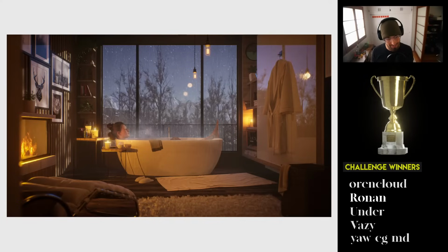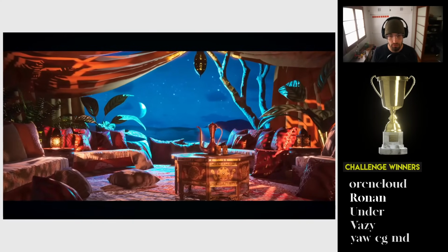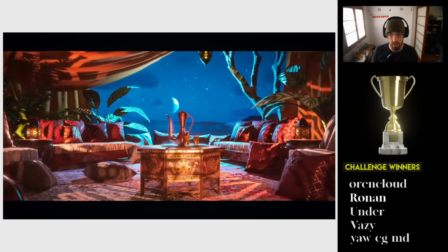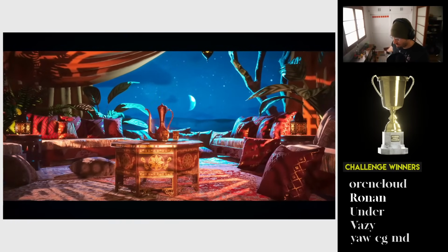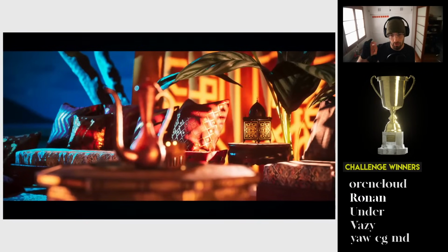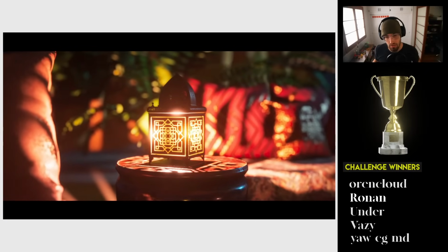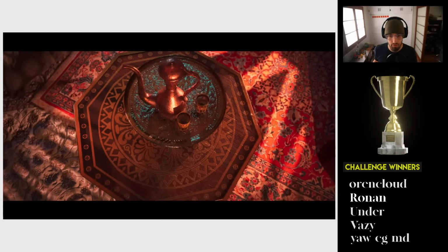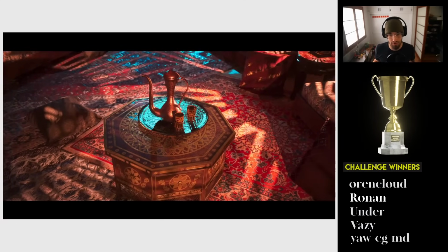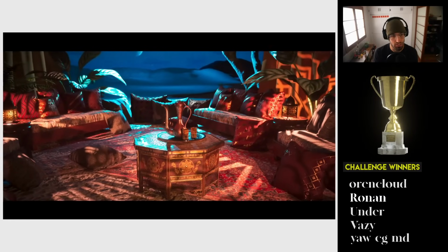Moving on. M Design is next. I just love this environment. It's super cool. Love the way you lit it too. I've always wanted to have pillows and blankets all over the floor. That to me is supreme coziness. I love your lighting here. I love the colors that you're using. Yeah, you put together a nice little short, showing off those rugs. Ooh, that's very nice. Wherever this is, I want to be chilling there.